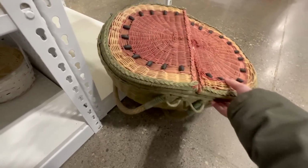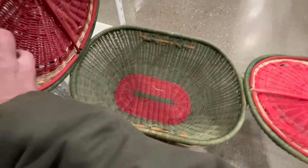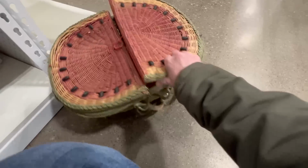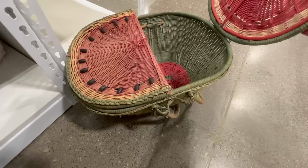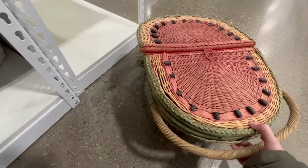Look at this watermelon picnic basket. Oh my gosh, I love it. Oh, I'll find the price. I've seen these in antique stores before. This one is $8.99. It's missing its little latch. Cute. Let's see if I can get it put back.